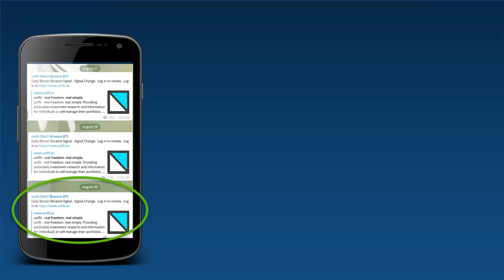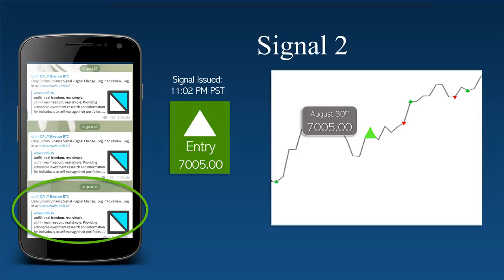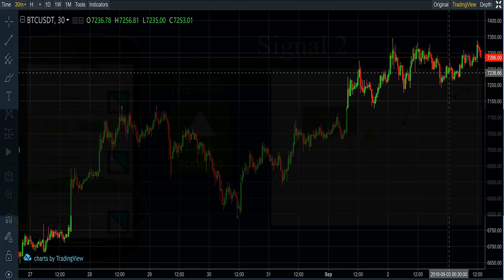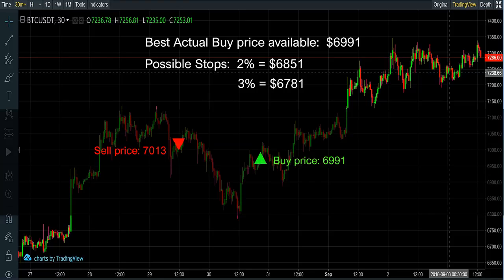August 30th, we get a buy at 70.05. There it is in the Unifii chart. And on the Binance chart, we get it right here. 69.91 is the best possible price at the time of the Telegram. And stops would be put in at 68.51 and 67.81.